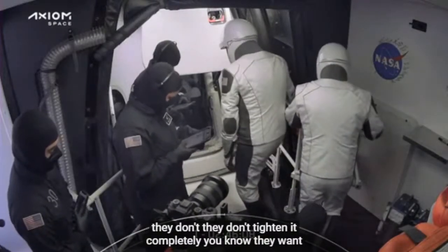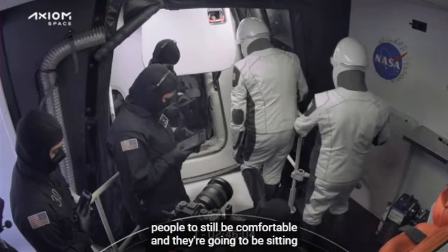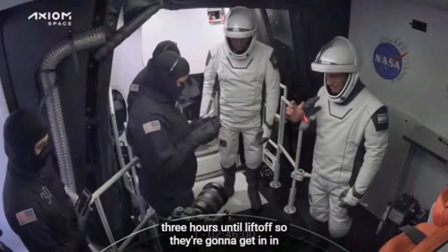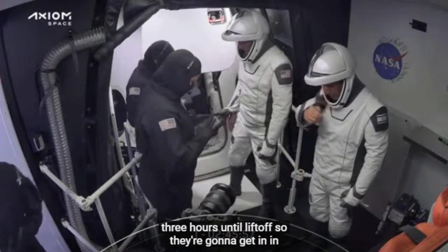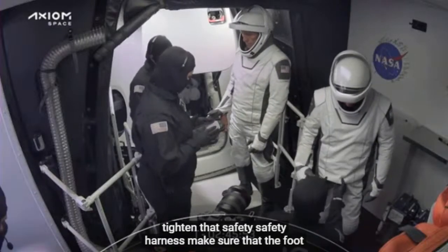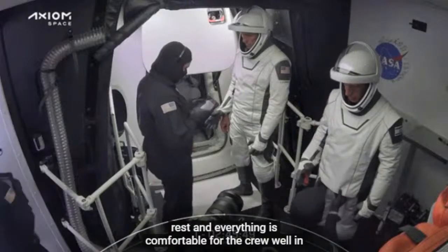They don't tighten it completely. They want people to still be comfortable. They're going to be sitting in the capsule for a little while. We're just under 3 hours until liftoff. So they're going to get in, then tighten that safety harness, and make sure that the footrest and everything is comfortable for the crew.